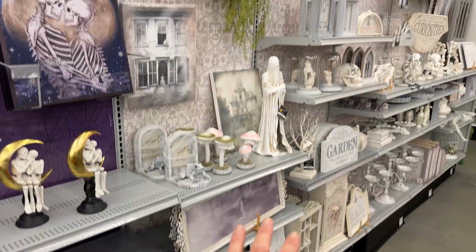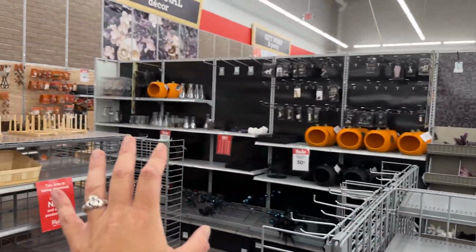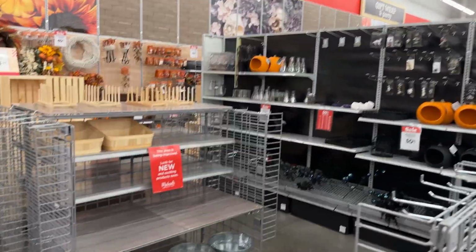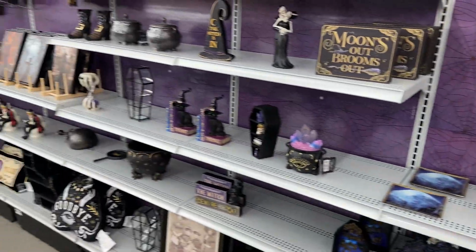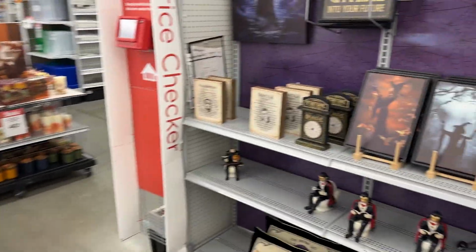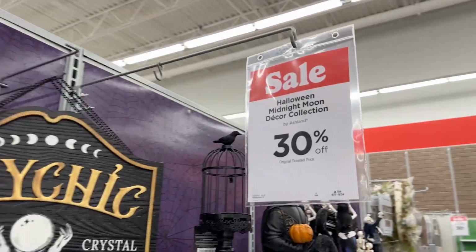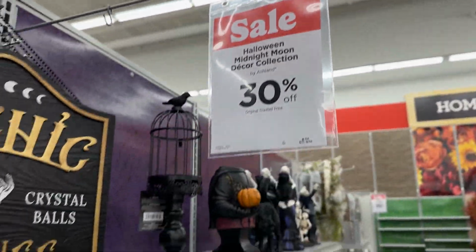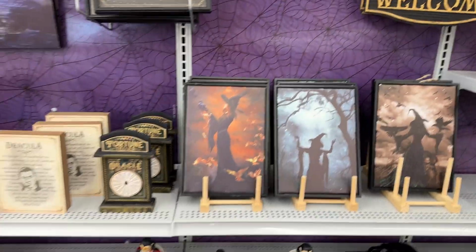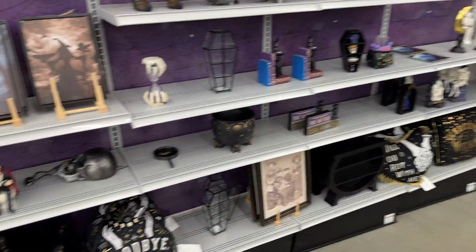Over here to the side is the Haunted Forest collection, which I've already done a video for. Behind me is just the catch-all Halloween that they're putting out. That'll be a separate video also. That also goes with the Hippie Hollow video that I've already done. So check the Fall Fix playlist and you get all the information for that. But we are covering in this video the Midnight Moon Decor collection, which currently is 30% off. All right, let's tear on in and see what all they have.